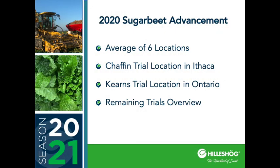Now looking at sugar beet advancement trials, we're going to look at the average of six locations. I'm going to start in the west and go to the east. I'm going to look at Chaffin trials, Kearns over in Ontario, and then just briefly talk about the remaining trials.